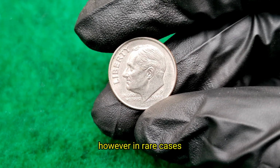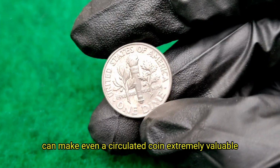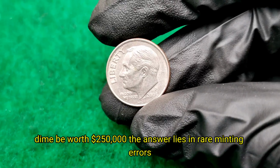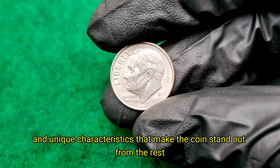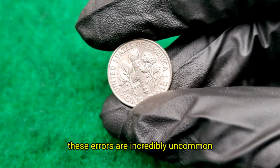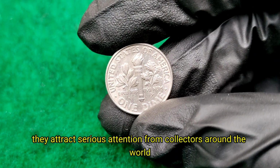However, in rare cases, certain hidden features can make even a circulated coin extremely valuable. So how can a scratched 2005 P dime be worth $250,000? The answer lies in rare minting errors and unique characteristics that make the coin stand out from the rest. These errors are incredibly uncommon, and when they appear, they attract serious attention from collectors around the world.